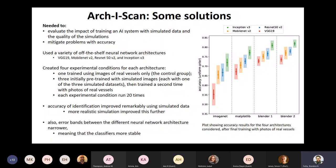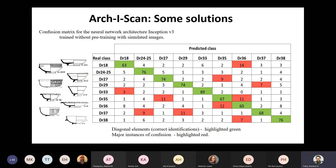And they ran each experiment 20 times. That was using different pots, because we had all these different simulated vessels of the same form, as it were. So we could use different examples and different photographs, taking photographs from different angles as well. As you will see, the accuracy of the identification improved remarkably as we used the better simulated data over here. And the other thing too is the bands are quite separate here, the error bands, whereas they're much closer up here as well. So that's another indication that the classifier is fairly stable.